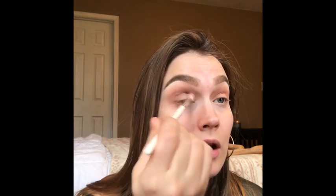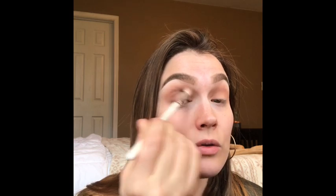So I'm gonna go back in, tap it off, and again, focusing on that crease. And then a little bit of circular motions, so it just adds a little bit of depth. You can clearly see the difference between this eye and this eye. This eye is a little more one-dimensional. This one is clearly starting to get some dimension to it. And I personally think Too Faced does a really good palette.